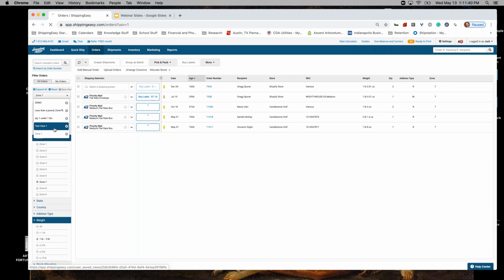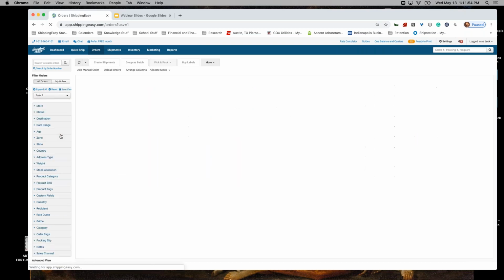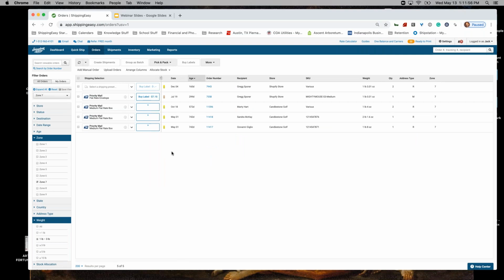So Bandit's favorite view is actually the test view 1. And if we click over to it, you'll see it breaks it out between zones 1, 2, and 3. And that's pounds 1 to 3 as well. So those are the first ones that Bandit's going to process in the morning. Then I can come in right after he's done with that, toggle it over to my new zone 7. We're ready to go, and I can process those orders.